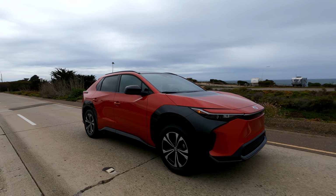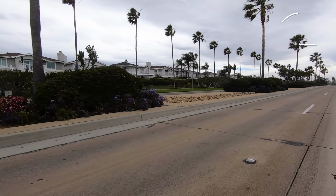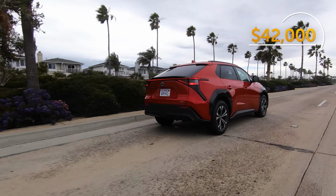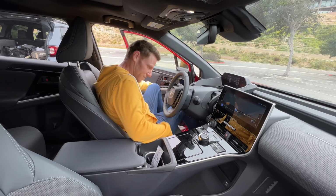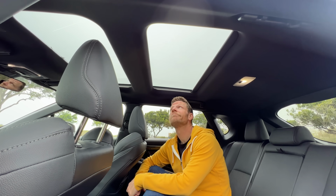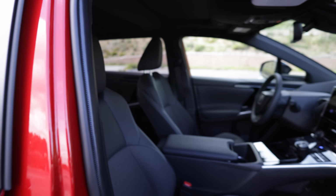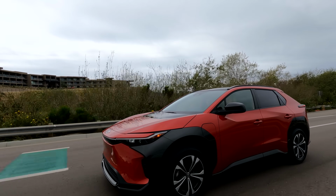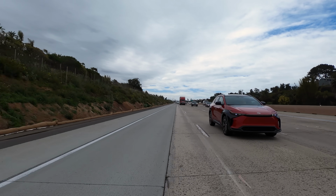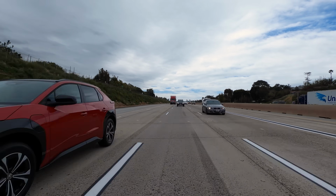Talking money, a base bZ4X XLE front-wheel drive trim costs $42,000 plus $1,215 in destination charges. For that price, the bZ4X includes smart key access, a panoramic roof with power sunshade, wireless phone charging, 4 USB ports, and 8 airbags. Enhancing safety is standard blind spot monitoring, lane keep assist, automatic emergency braking with pedestrian detection, guardrail detection, and daytime motorcyclist detection, plus full-speed dynamic cruise control and safe exit assist, which warns occupants about vehicles approaching from the rear.